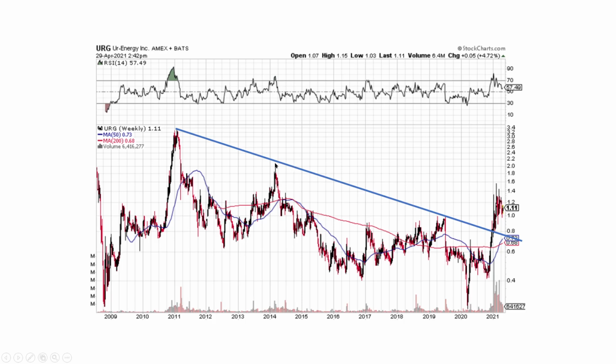Here's URG. Again, we've got this big long downtrend line that broke to the upside, and we're flagging it out here. We've got nice big volume. And the thing that makes me very happy about this is that we're seeing it across all of these companies. It's not just one company or two. It's everything in the entire sector. And we're seeing it across all of the different sectors in commodities. This is strengthening the bull case for uranium.